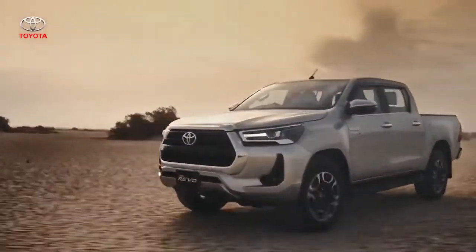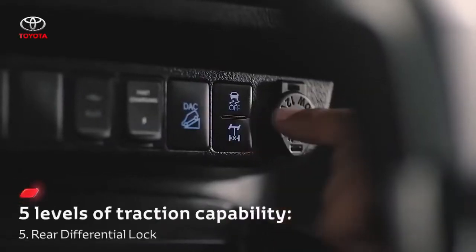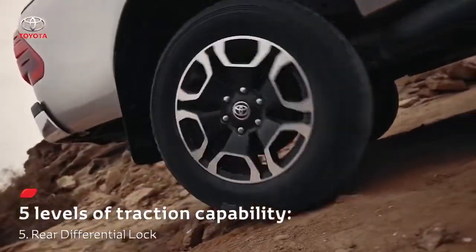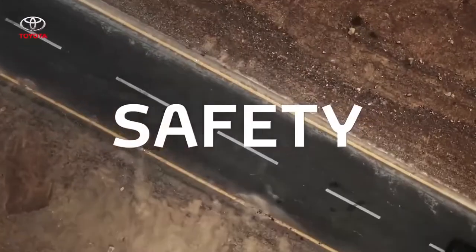In the last step, the driver can engage the rear differential lock that is effective in conditions when one of the rear wheels is not gaining sufficient traction.